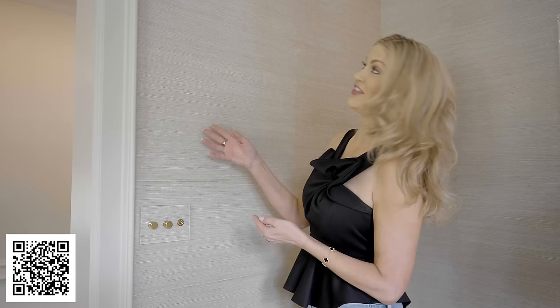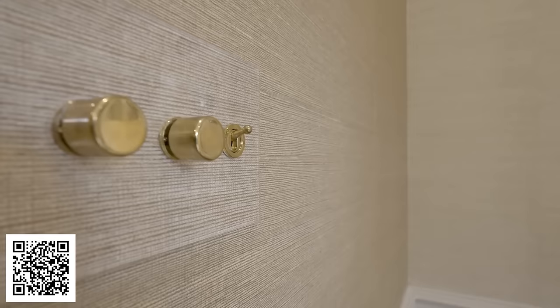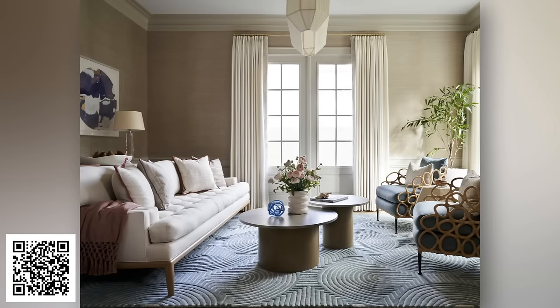So in a formal space, especially one with this gorgeous silk wall covering, you don't want your standard typical light switch. You really want to elevate, all the details matter. So one of our favorite tricks is introducing this Lomax and Forbes light plate. So you can see it's got an acrylic plate that covers the wall covering, lets that still shine through. These beautiful brass details, so you've got the toggle switch, you've got these dials, and it really just elevates the room and gives it just a polished look without an obtrusive traditional switch.